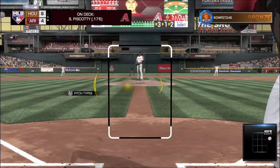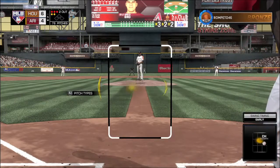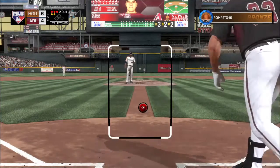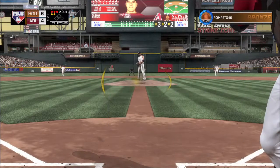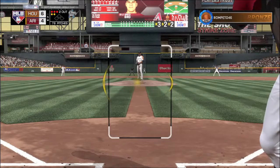Fastball, and looks like they're pinching him a bit here. It's 3-1. Gets him to swing and miss there. 3-2. Something has to give. Here's the payoff pitch. And this one's chopped foul right at home plate. Payoff pitch one more time. Had to sit back on the changeup, and he did a good job to get the bat on that one.